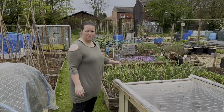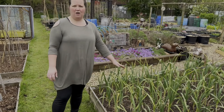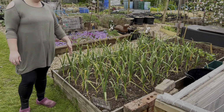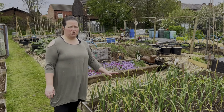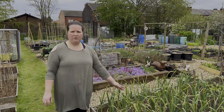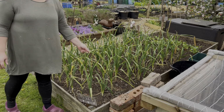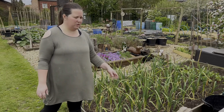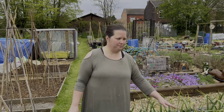Let's have a look at what else we've got growing. This is the garlic, and this garlic was overwintered garlic, so it's not that far from being ready. It should be ready probably around June, and as you can see it's growing really well and it's looking really healthy. Last month we did give this a feed of chicken manure pellets, which is really giving it that up and go for this next month.